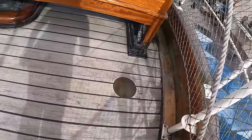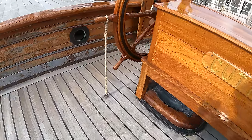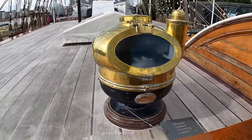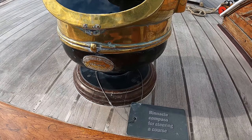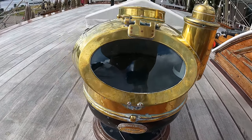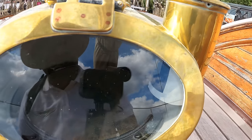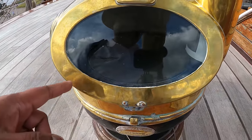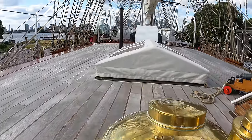This is the deck made out of wood. I don't know what this is called. I think this is the compass. Yes, for steering courses. Yes, that's the compass. And that's the light. I think probably someone is lighting this up so you can see the compass moving up and down. Based on this, they will navigate.